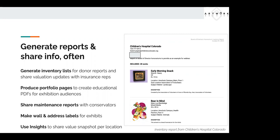And then also, Antonia, you wanted to speak to the Insights tool, which is the last bullet here on the slide. Oh yeah. So, in my opinion, reports are just not very sexy. But I'm a visual person. I think we all are.